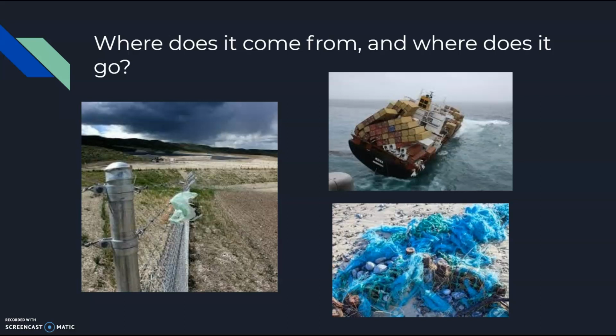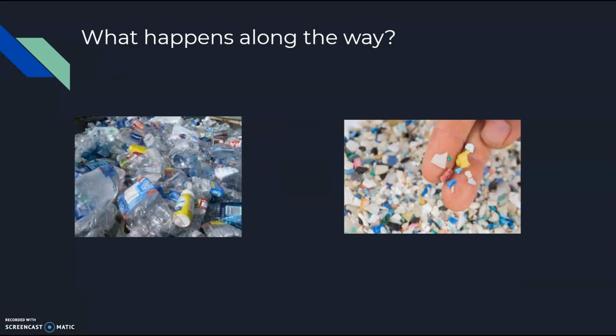This gyre runs roughly from the Californian coast to the Japanese coast. What happens to these plastics along the way is that the bigger plastics are broken down into smaller plastics called microplastics. These microplastics are about the size that you see on this person's fingers, or they can get down to very small, minute particles that just don't break down, however.